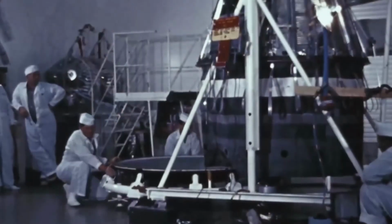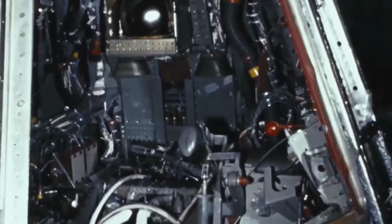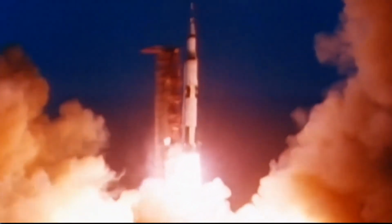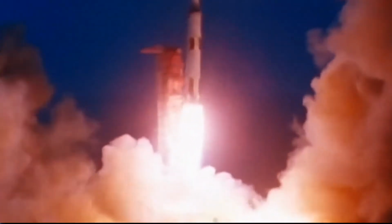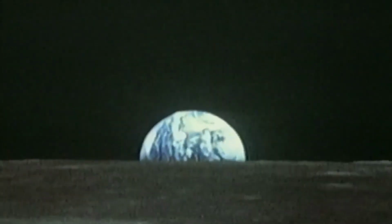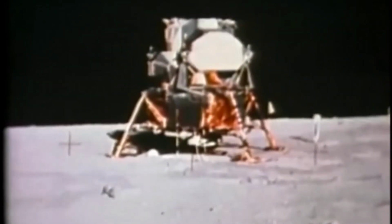Work started in November 1961 on the Command and Service Module designed by North American Aviation. The first flight of the assembled hardware was the unmanned Apollo 4 mission on 9 November 1967. Remarkably, just 1 year later in 1968 followed the Apollo 8 manned mission to orbit the moon, quickly followed in 1969 by the Apollo 11 moon landing. This timeline of development is nothing less than remarkable.